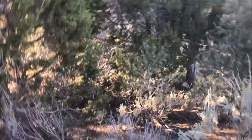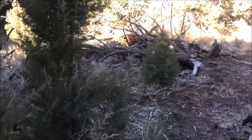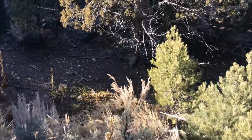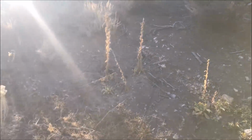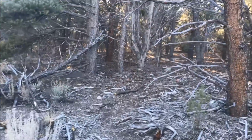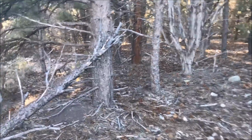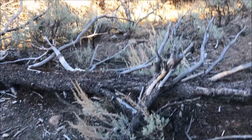I was gonna do a demonstration video on how dried pinyon breaks in segments, and I will. That way you can tell the difference between cut. Cut and, man, look how thick. It looks placed.